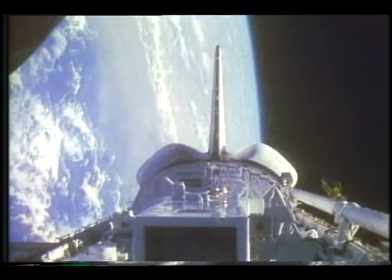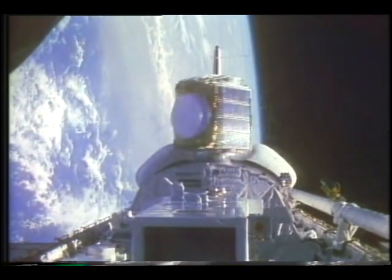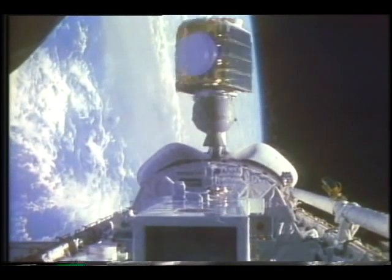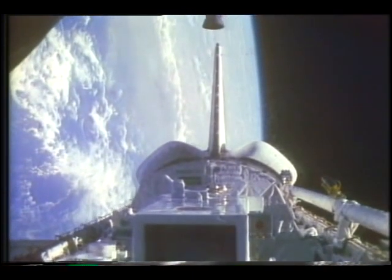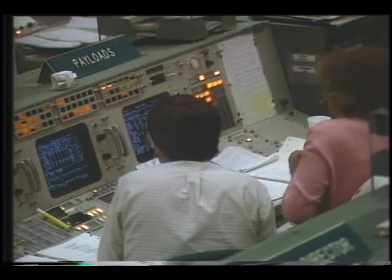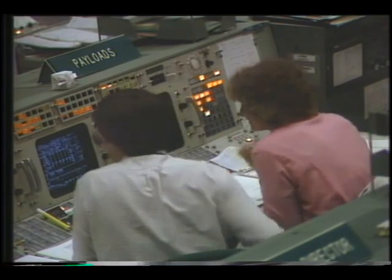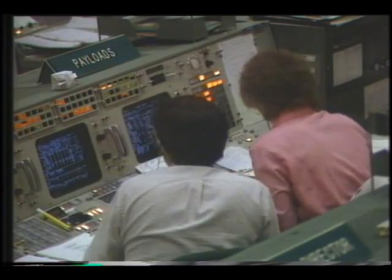Seconds. 10, 9, 8, 7, 6, 5, 4, 3, 2, 1, 0. And we do have verification, electronic verification, that the satellite's been deployed. Data reflects it to be a nominal deployment. We'll stand by now for the crew's verification and report.